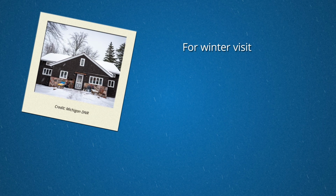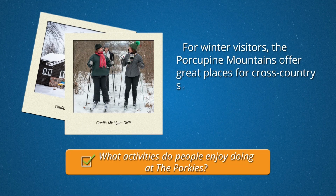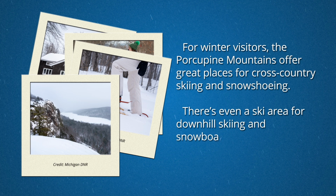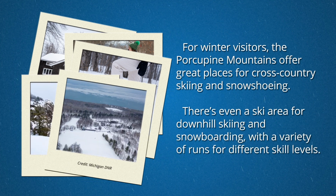For winter visitors, the Porcupine Mountains offer great places for cross-country skiing and snowshoeing. There's even a ski area for downhill skiing and snowboarding, with a variety of runs for different skill levels. Wow, more activities to add. Cross-country skiing, snowshoeing, downhill skiing, and snowboarding too.